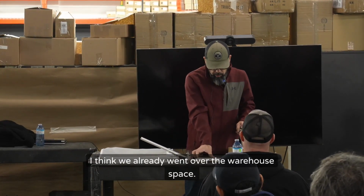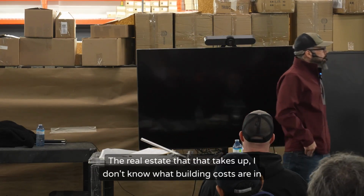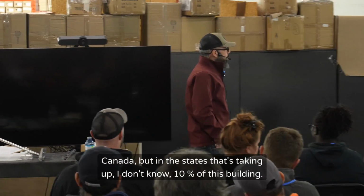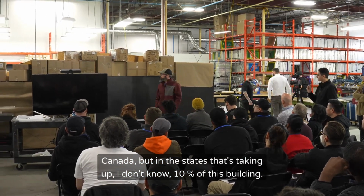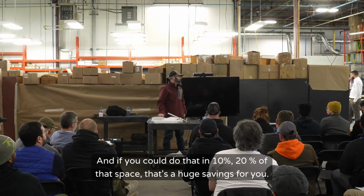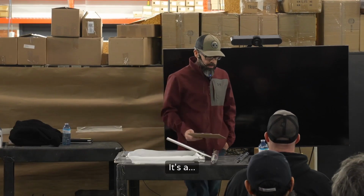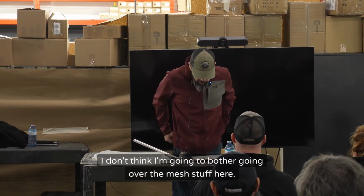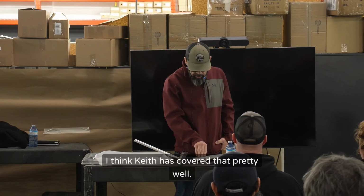I think we already went over the warehouse space, the real estate that takes up. I don't know what building costs are in Canada, but in the States that's taking up, I don't know, 10% of this building. And if you could do that in 10% of that, 20% of that space, that's a huge savings for you. It's a crazy amount of racking. I don't think I'm gonna bother going over the mesh stuff here. I think Keith has covered that pretty well.